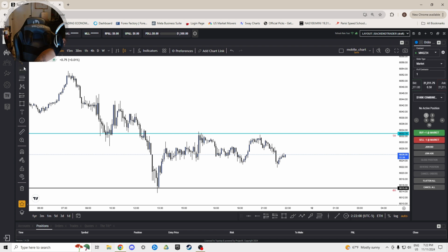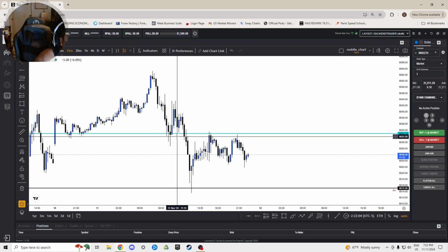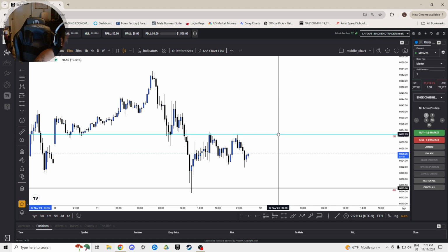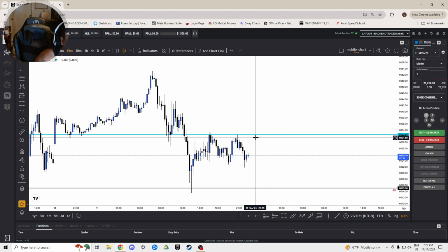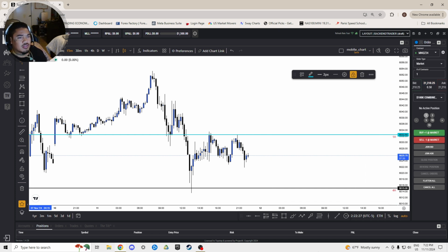I think I'm adjusted a little bit now. Let me look at the 15. Yeah, I'm adjusted just a tiny pinch for my liking. Put it more on the candle closures. Right there. Bam. So the 1 hour is at 60.32. 60.32 on that. Let's see what we got on the 15.